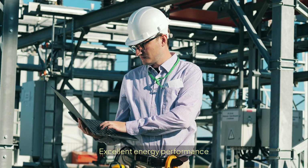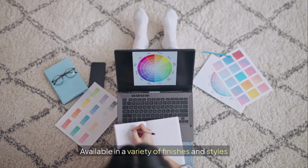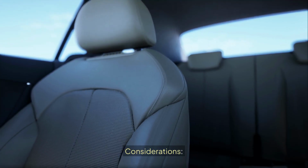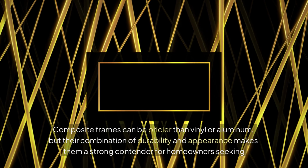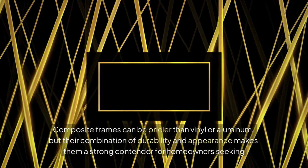Benefits: excellent energy performance, resistant to rot, moisture, and warping, available in a variety of finishes and styles. Considerations: composite frames can be pricier than vinyl or aluminum, but their combination of durability and appearance makes them a strong contender for homeowners seeking long-term value.